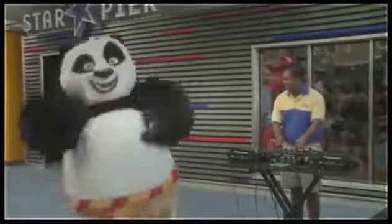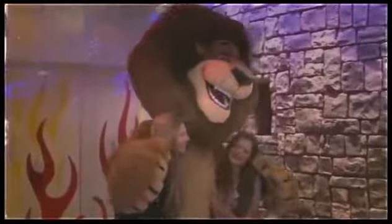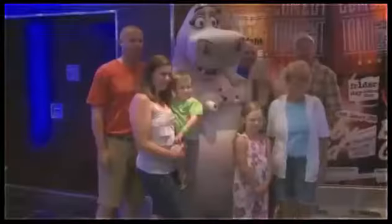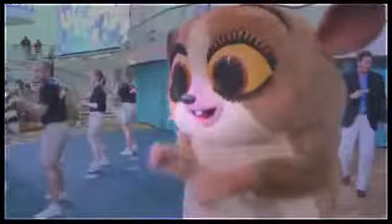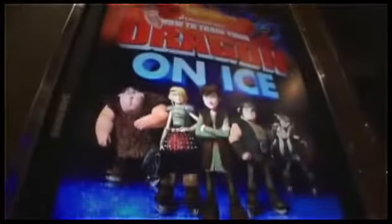So for us to be able to integrate our characters and our stories and our storytelling throughout that experience, we think is just going to be a lot of fun and a unique experience for the guests on the ship. Don't be surprised if you see Shrek, Fiona, and Puss in Boots, or Alex, Marty, Gloria, and the penguins of Madagascar, Po of Kung Fu Panda, and your favorite characters from How to Train Your Dragon.